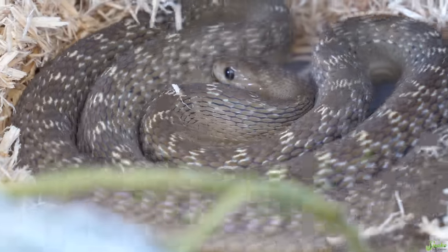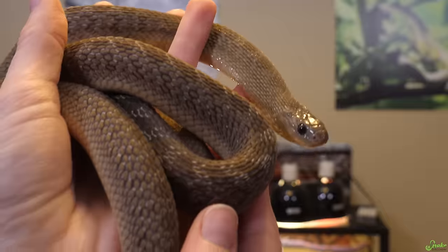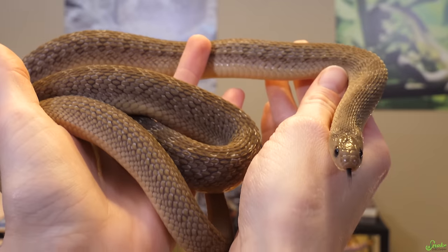I mean, for beginners, their defense mechanism is to rub their scales together to mimic the saw-scaled viper, and they have no teeth because they only eat eggs, so they literally can't bite you. Also, being from a dry, arid climate, they don't have very high humidity requirements, so I don't even give them a humidity box when they're in shed.